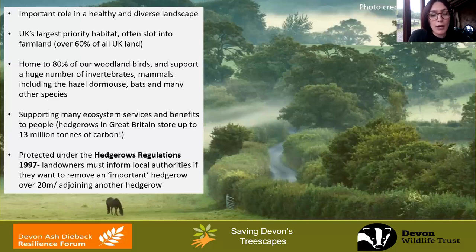Thinking about the diversity that hedgerows offer within the landscape, they've got huge wildlife potential. They play such an incredibly important role in the health and diversity of our land, and also, as I've mentioned, our cultural heritage and farming traditions. They're actually the UK's largest priority habitat, which most people don't realise. They are often found slotted into farmland, which covers over 60% of all UK land. So they really have been very prevalent.